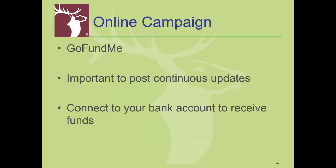And you can follow up with donors individually as soon as they donate by sending them an email straight through the GoFundMe website. Following up with donors is very important, and we'll discuss this more in depth later on in the presentation, but GoFundMe makes it very simple for you. Finally, to collect your funds, you will have to connect your GoFundMe account to your bank account, and they'll transfer the funds directly into your bank account.